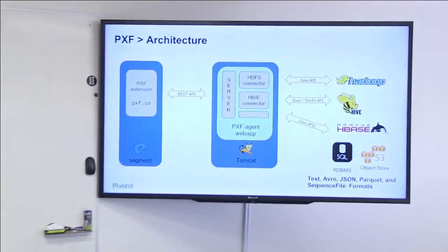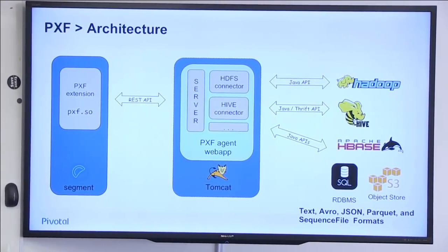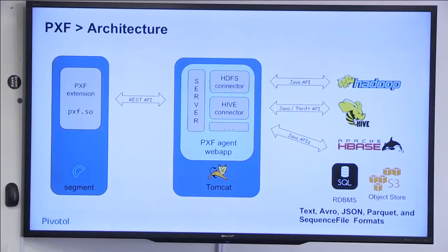So the container allows us to provide a professional environment for Python and R development in the context of huge data sets in parallel. So now coming to PXF. PXF is how we can do query federation and how we can access data in external systems that come from the entire data ecosystem that you're working with.